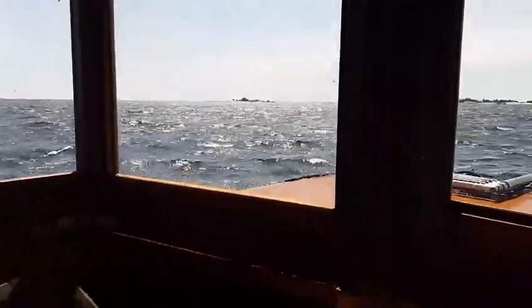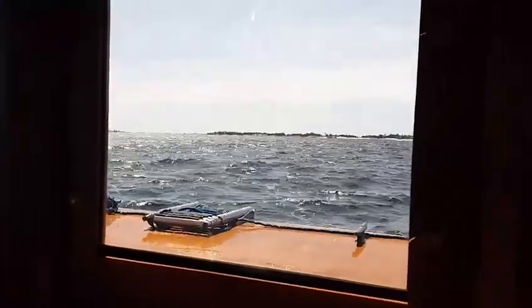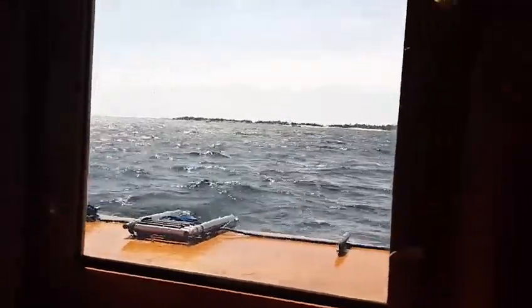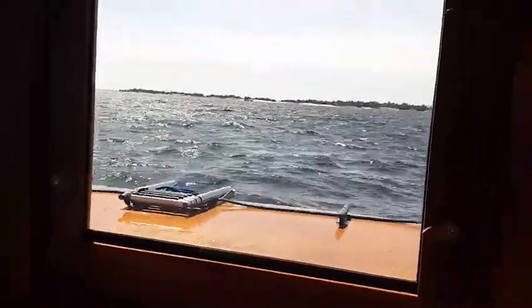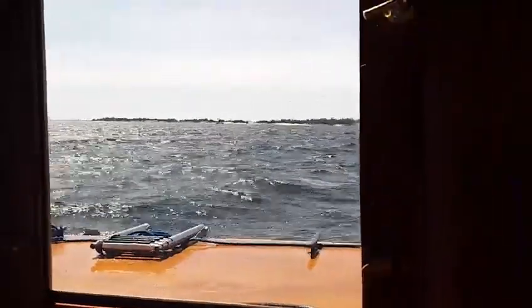But the boat's handling things well, just trudging along. Believe it or not, I was surprised. I had the GPS out. We were doing 5.5, and that's loaded with extra gas and water and quite a bit of weight. So the boat's performing pretty darn good.